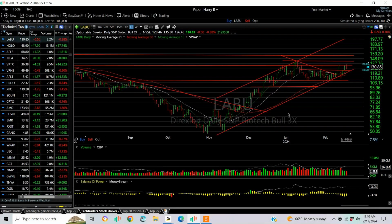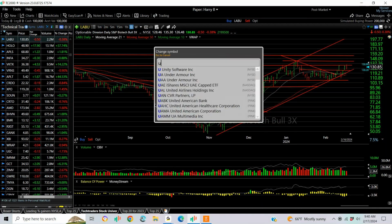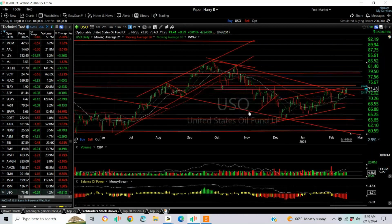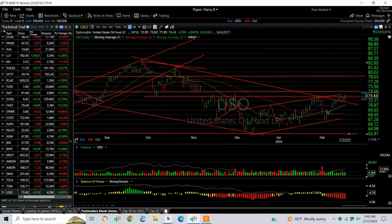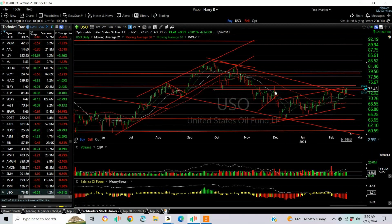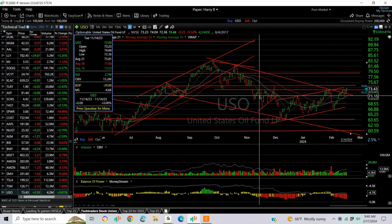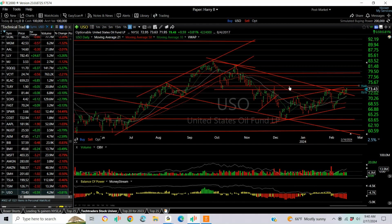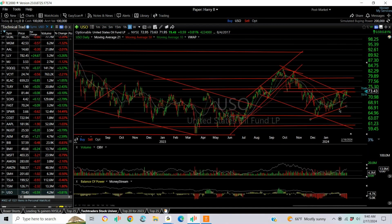Some of the ETFs in the other groups that we follow are other commodity groups like USO. Look at the USO. Now, this is interesting. We came down in a 1, 2, 3, 4, 5, formed the base, and now it seems to be pushing back up again. If the USO takes out 74 and a quarter right there, this thing can run to 78.9 or more. I'm not bullish on oil yet, but it's looking much better.